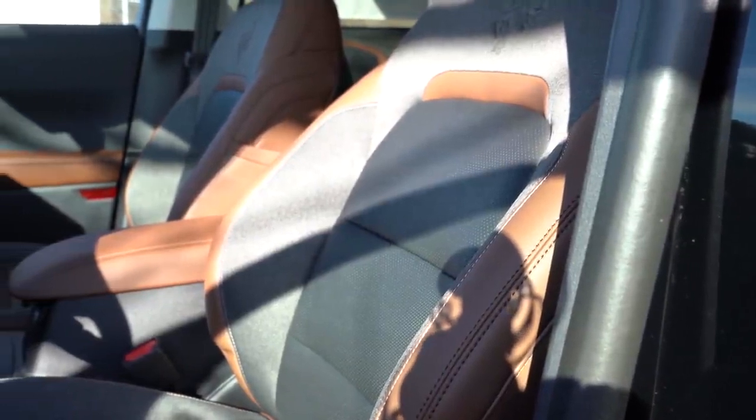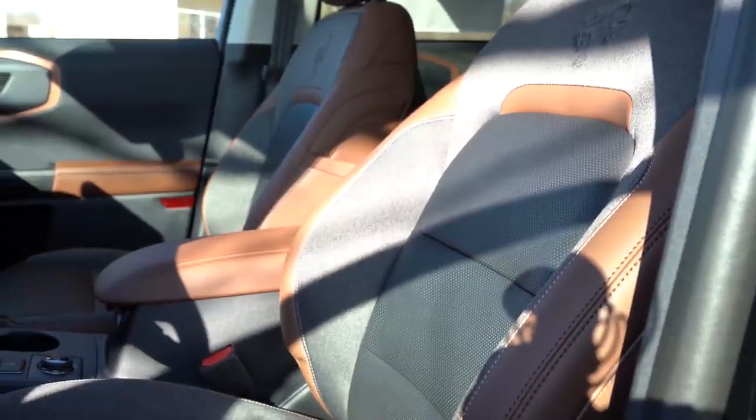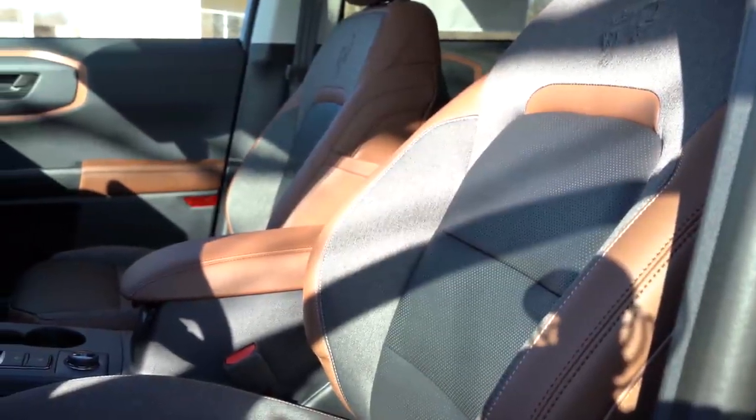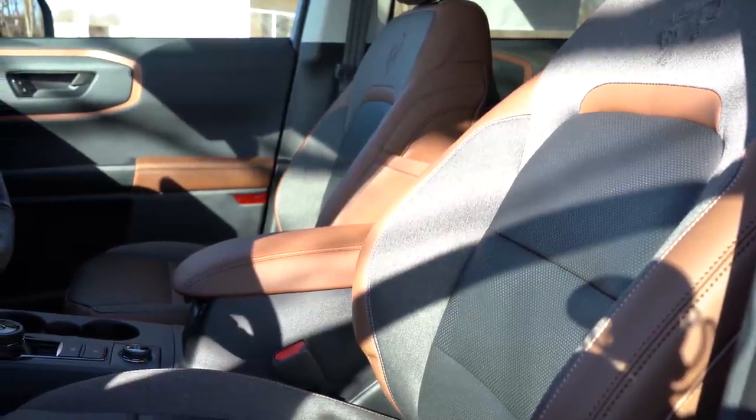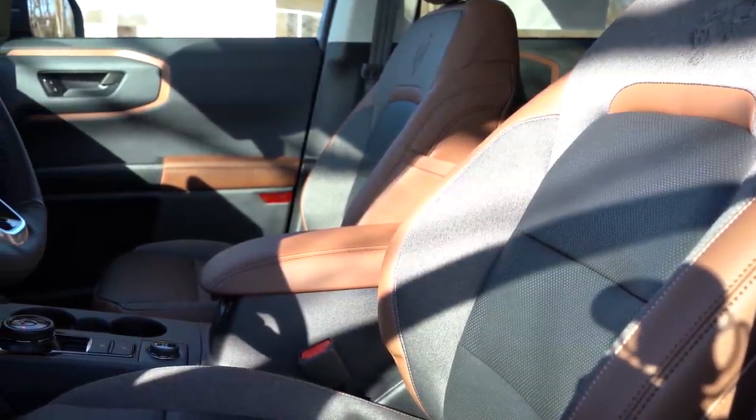That's what that is. But now let's go ahead and make our way to the front seats on the Bronco Sport. Manually adjustable cloth seating coming with the base and Big Bend trims. Leather seating coming with the Outer Banks and First Edition. Also with the Outer Banks and First Edition, you're going to get an 8-way power driver's seat, 6-way power adjustable passenger seat, heated front seats as well, which I'm loving today because it's freezing.